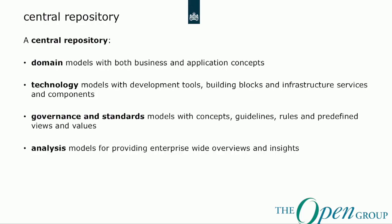one for tax, one for customs, one for benefits, but also for technology domains like development tools, data center or infrastructure, and technical building blocks. We also had some standards models for the guidelines and the standards. That's more the concepts and the enterprise-wide things we want to standardize on. And we also made an analysis model, which we call a super model, which combines all the information of all the models, and we can do cross-domain analysis, which also gives some nice insights.